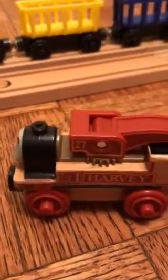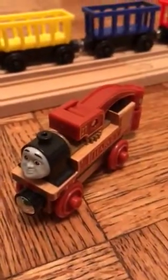Well, let's unbox them. Let's start with Harvey. Yeah, this is kind of hard to do with one hand, so I'll have to use my foot. You alright, Harvey? Yeah, I'm fine. Thanks for freeing me. I haven't forgotten about you, Annie and Clarabel. Just had to use my teeth there.